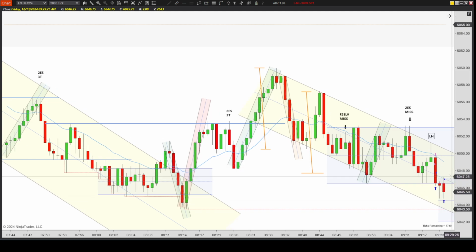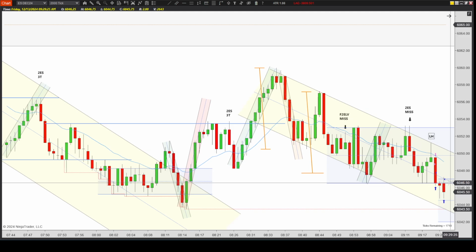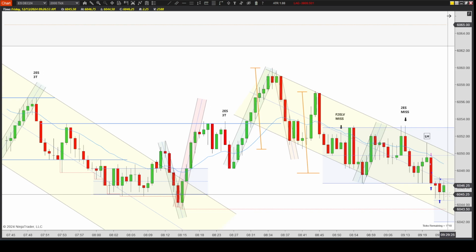It pushes down. When it pushed down and closed here, first it opened, it flushed up. It looked like it was going to be a green candle, so I actually moved my stop to one tick above this guy. I was being a little more conservative. Ended up right here. It took out my order and then continued down.